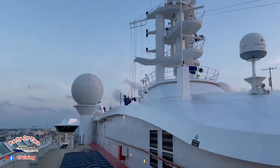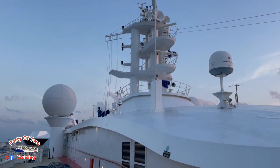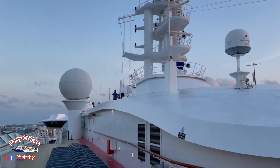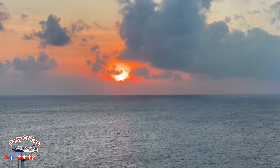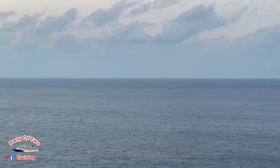Grand Cayman is owned by the British, so down comes the British flag. Alright. So long.